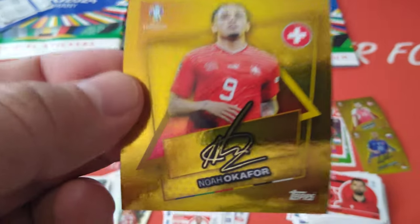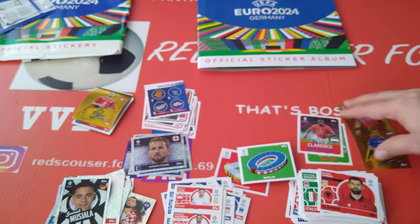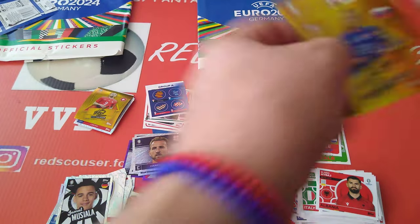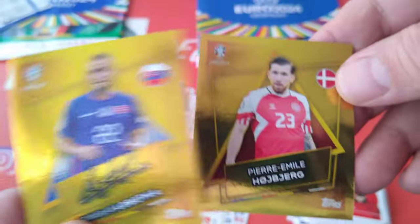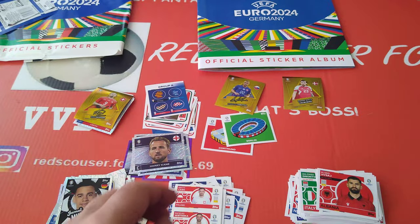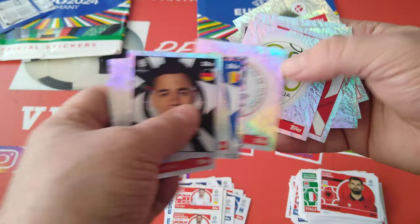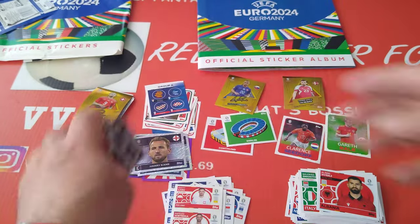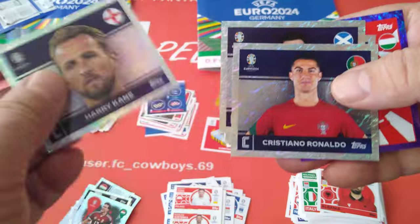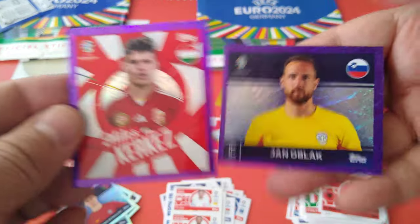We managed from the starter pack packets, Okafor gold printed signature. And from the extra 25 packets, yours truly with the hot hands, Højbjerg regular star player and the Lobotka printed. Very, very cool indeed. Two legends, they're not shiny, but two legends, Seedorf and Gareth Bale, in addition to a lot of shinies. Let me know, guys, what you think about this collection. Are you into it? You're going to collect it? You're going to skip it? Let me know what you think, and we will discuss it in the comments. Robbo, Kane, Ronaldo, captains, and two purples right here.